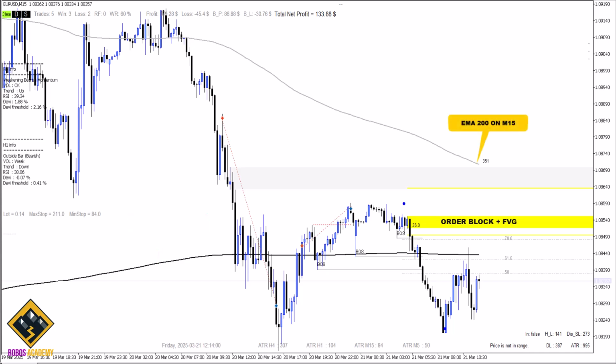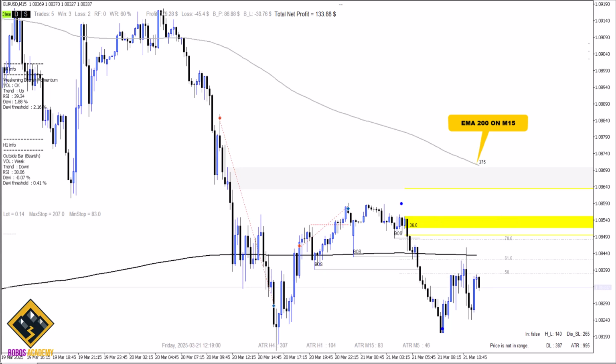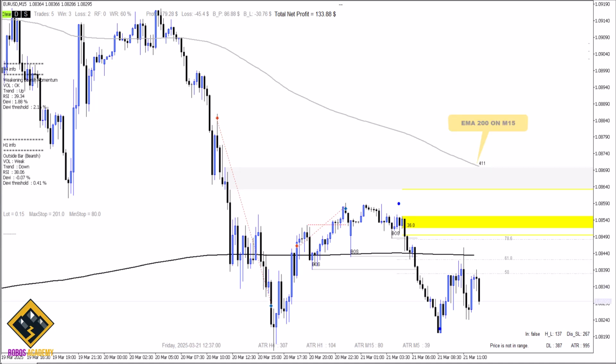When a zone like an FVG or order block is supported by the 200 moving average, it can be considered a higher probability area as the confluence of these technical factors increases the chances of a strong reaction.